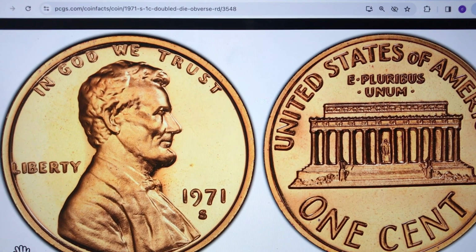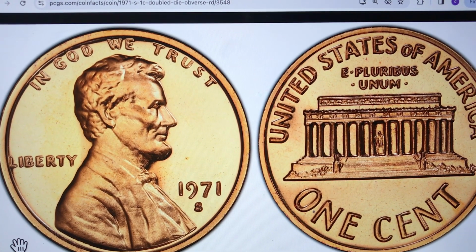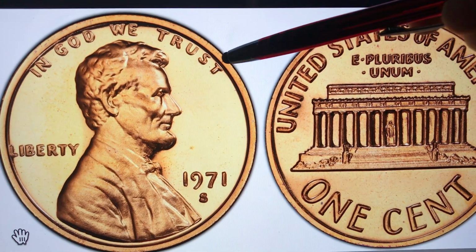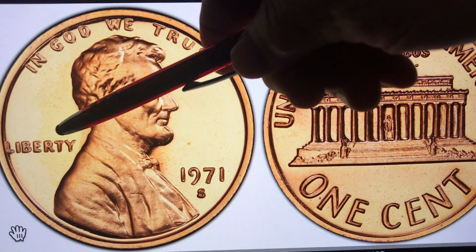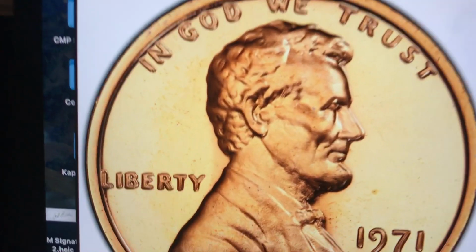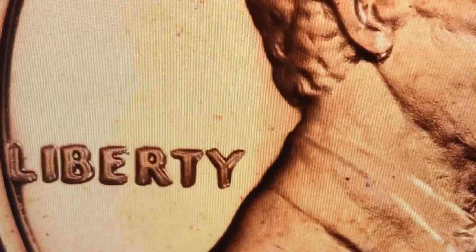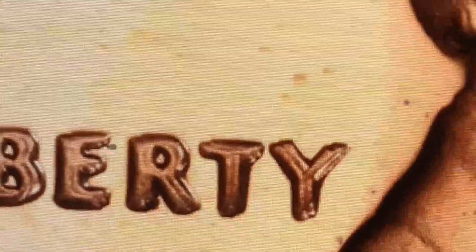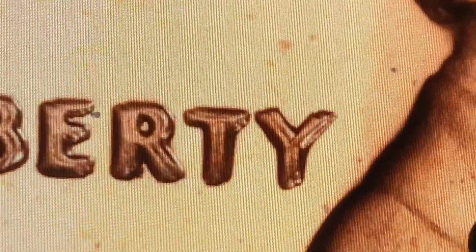Now the double die obverse that you see on the PCGS website is not that easy to see with the naked eye. Even at this level of magnification, it's not easy to see. We can see some little doubling in the W up here and the E. We can see a little bit of doubling in the Liberty, and that's where you're going to be able to identify it the most. You can see how this Liberty, especially the B here, kind of swings over, and right there on that E, that's actually a great view of the E. And you can clearly see that E is double dyed. But it's really hard to tell.